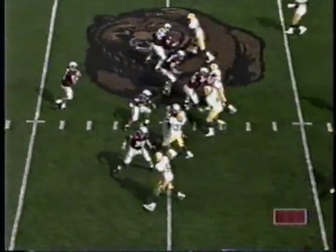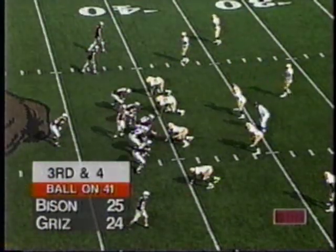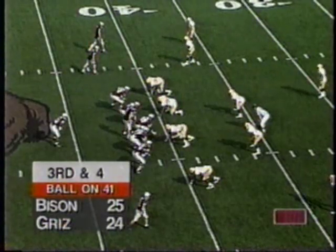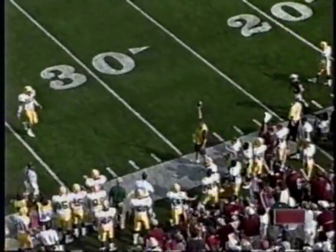Second down and 10, Disney back to pass, NDSU blitzes. Throw complete, Hancock tripped up at the football 41. Four receivers in the pattern for Jeff Disney. NDSU with four men on the line. Third down and four, NDSU showing blitz. And they'll come with a couple of guys. Disney rolling, throwing, and it is caught.